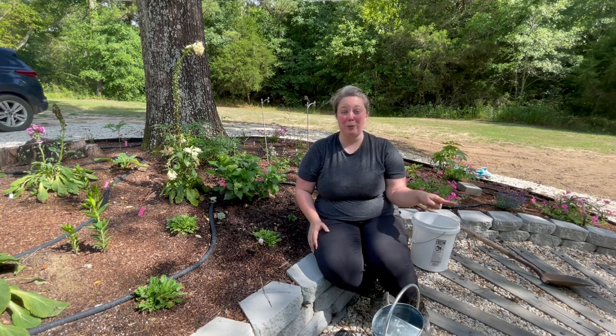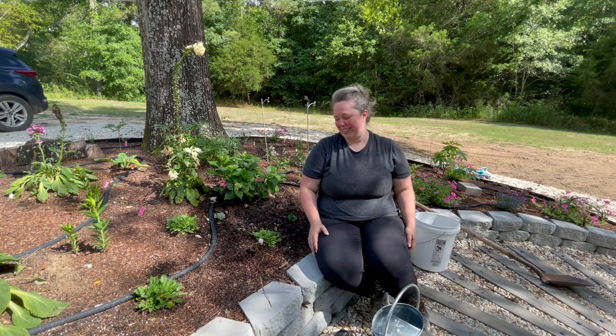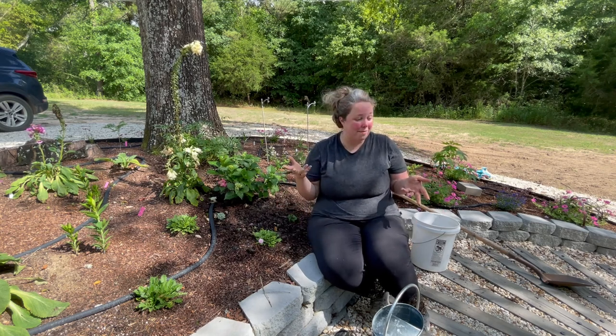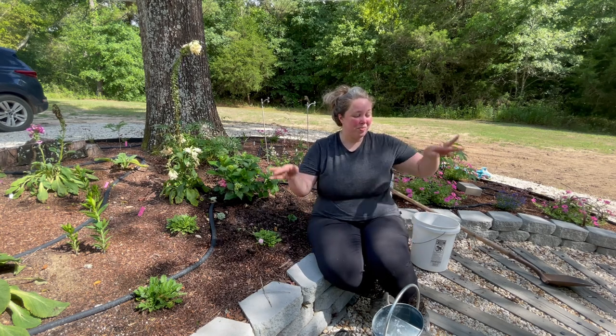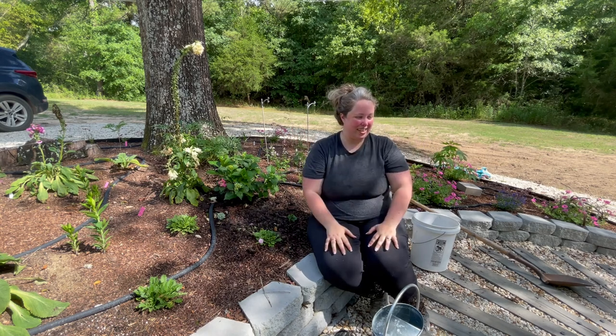Also, did you see my blue steel-faced angelonia is starting to bloom? So excited. I'm so happy that came back. It is technically an annual, but it came back. It's growing beautifully. I don't think I'm gonna have to replant that. Hopefully it'll keep doing it every year. I'm so excited. All right.